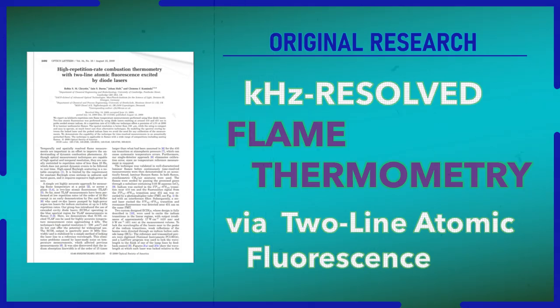They used a clever setup to rapidly switch between those two laser beams thousands of times per second. Imagine a tiny high-speed fan blocking and unblocking each laser beam in turn. They then carefully measured the light emitted by the indium atoms after they were hit by each laser pulse. By analyzing the differences in those emissions, they could calculate the flame's temperature at that precise moment. So they're essentially taking thousands of snapshots of the flame's temperature every second.